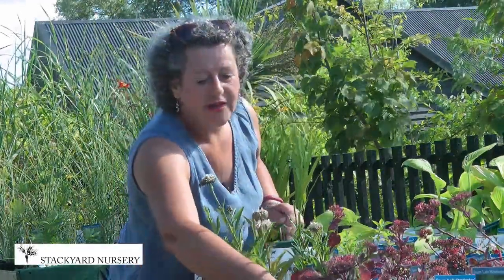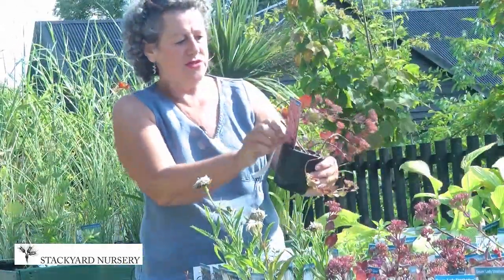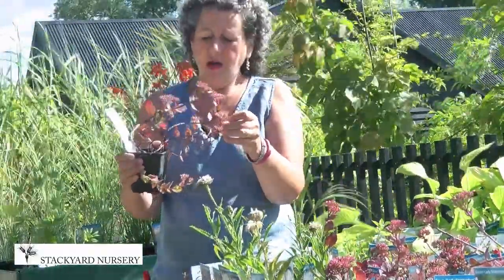I've got the good old-fashioned sedum. Now, this is Ruby Glow. Now, sedums are succulents. As it happens, we've had the first real big downpour yesterday, so they are holding water. But in the weather that we just had here in Suffolk, where we had 52 days of no rain, these plants hold up to it. So if you've got a really dry part of the garden where not many things grow, sedums will.